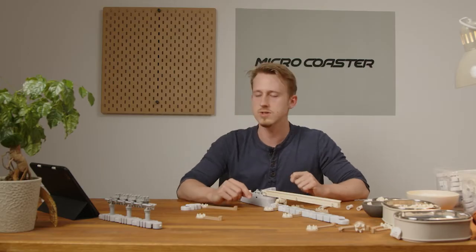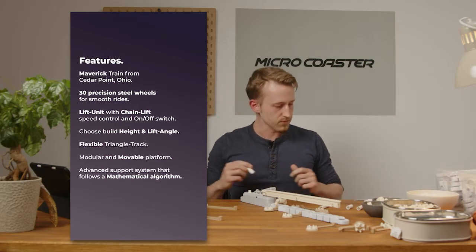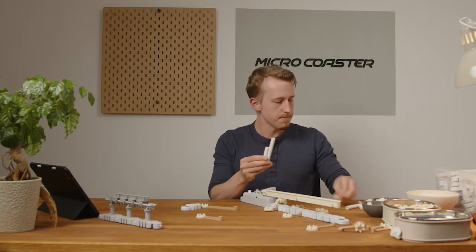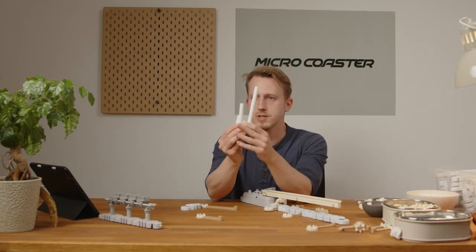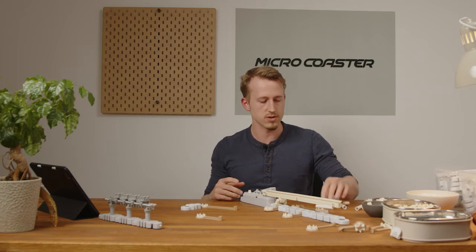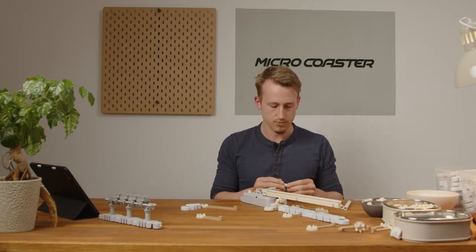And I wanted to say that you see it on my features chart, that I'm using a mathematical algorithm. This mathematical algorithm allows us, with just 4 different lengths of tubes, to have a very nice and aesthetic roller coaster. However we are going to build a roller coaster, it's always going to work out and it's always going to look really nice with this algorithm.